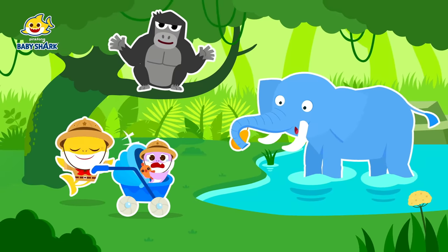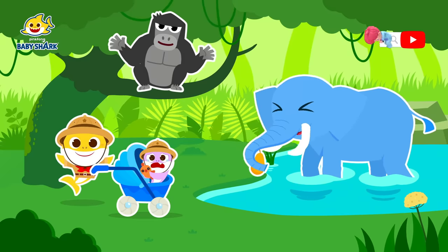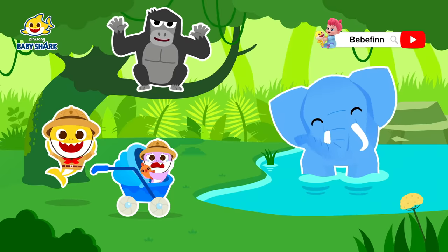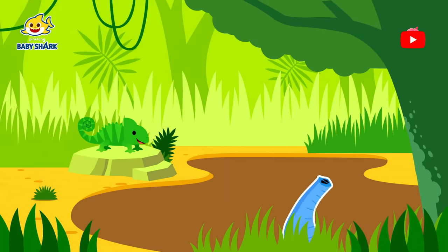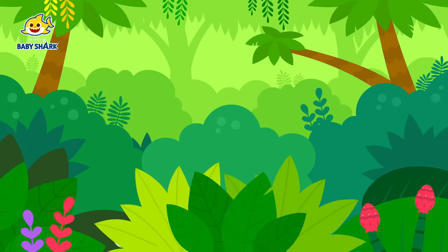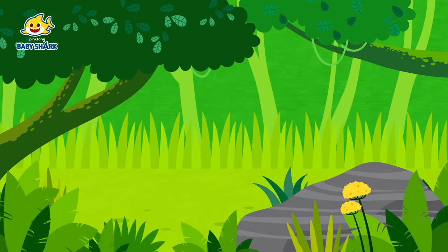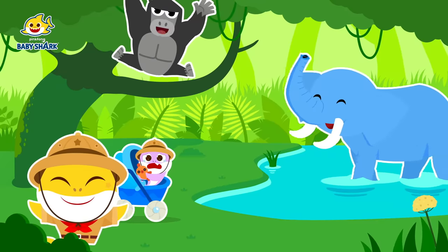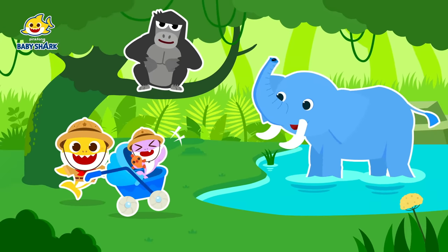Hey, elephant, gorilla, can you sing the peekaboo song for the baby? Gorilla, elephant, where are you? Peekaboo! Peekaboo! Here we are! Peekaboo!